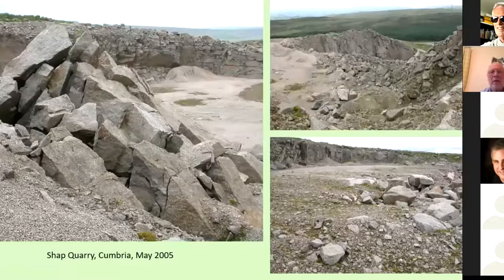Martin? Yes. There's two Shap quarries, isn't there? There's pink and the blue. Yeah, there's the Shap pink and the Shap blue. The Shap blue I've not put on this talk because I've been there once, but it's mainly a garnet location. It's not in this talk, but this was the Shap pink quarry.